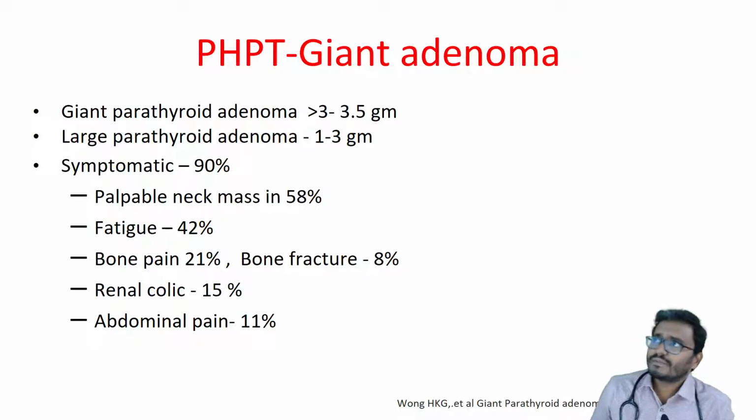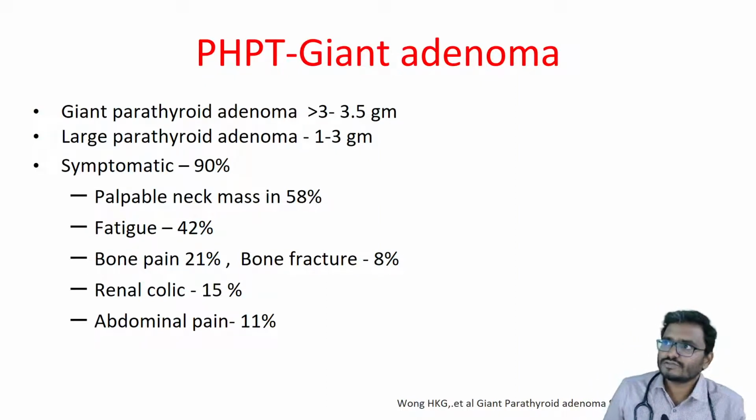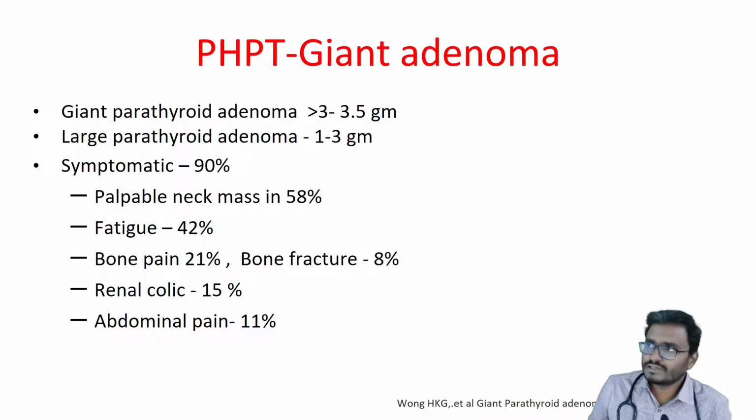So coming to primary hyperparathyroidism presenting as giant adenomas. Usually giant adenomas can be classified as large parathyroid adenoma, whose mass can be from 1 to 3 grams, and giant parathyroid adenoma, whose weight can be from 3 to 3.5 grams. These adenomas will present symptomatically in 90% of the patients, and 10% of the patients will present asymptomatically.